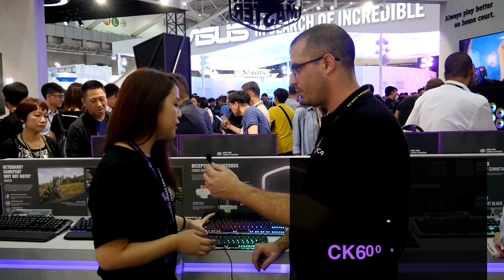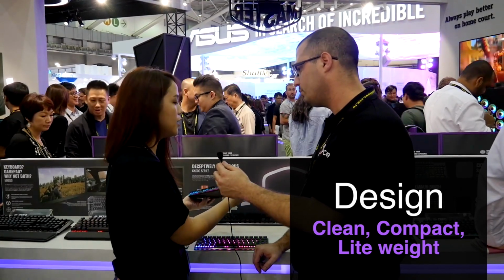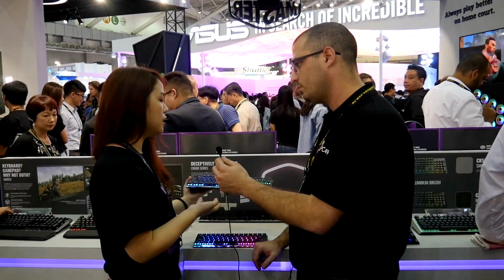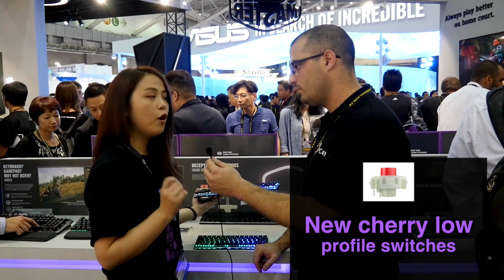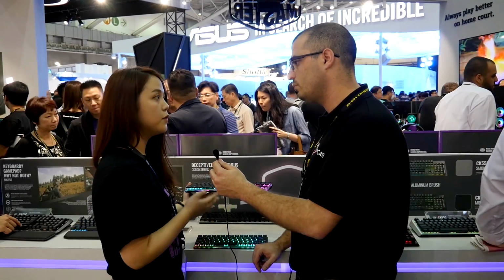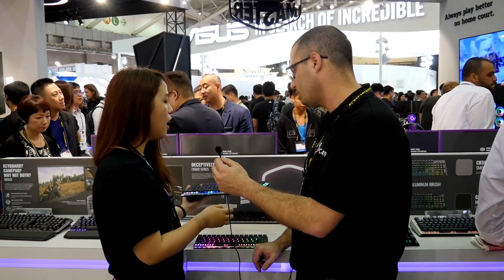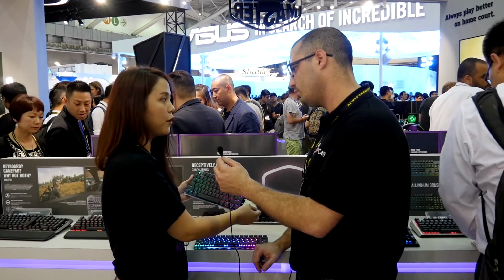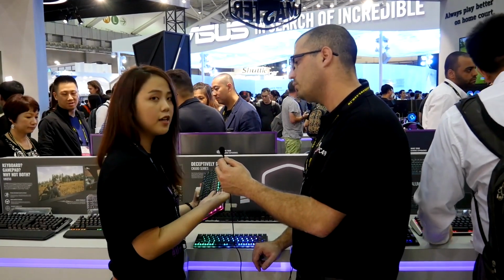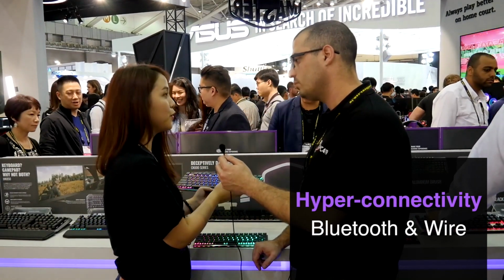We are very proud to introduce our CK600 series. As you can see, this keyboard is very different from other gaming keyboards by its clean design, very compact size and very lightweight. The reason why we can build it so slim is because we're using the new Cherry low-profile switches. With these innovative switches, we can implement a lot of functions in much more limited space, like RGB lighting and battery life. The reason I mentioned battery is because it will have hybrid connectivity, so users can use either wire or connect their keyboard through Bluetooth.